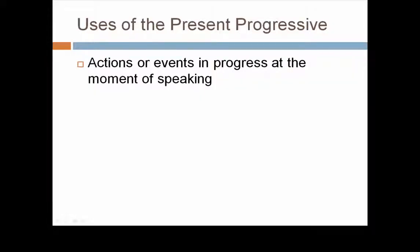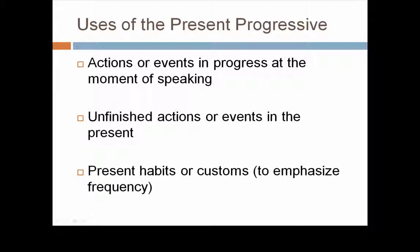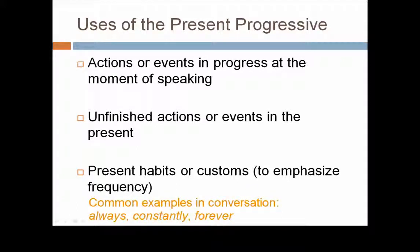Remember, we use the present progressive for actions or events in progress at the moment of speaking, and for unfinished actions or events in the present. We can also use the present progressive to express present habits or customs to emphasize the frequency, and we do this with the help of adverbs of frequency.